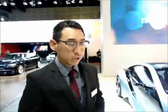It's a very nice car. It was called the Efficient Dynamics, Vision Efficient Dynamics, and we've developed it. It's now called the i8, as you see it here today. And, of course, it's taking a closer step towards production, and you will see something very similar in 2014. Wow, not too far away.